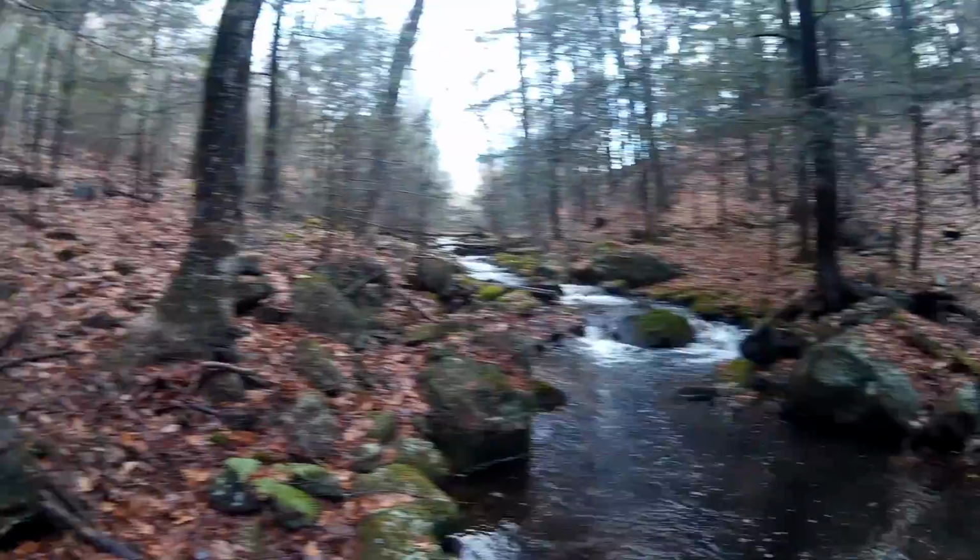I think I found my first composition of the day. Nice little waterfall, nothing major, nothing fancy, just some water moving around a rock. Here it is. There you are. Nice green moss.